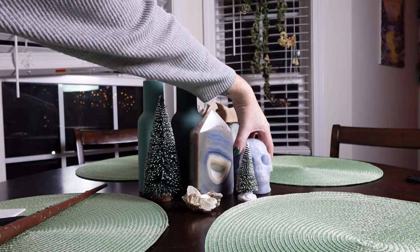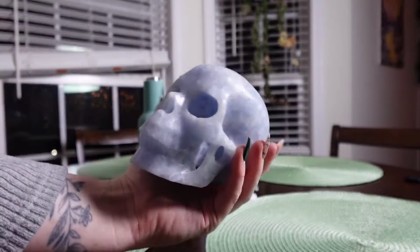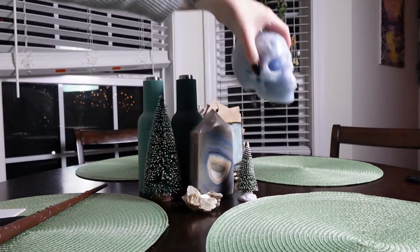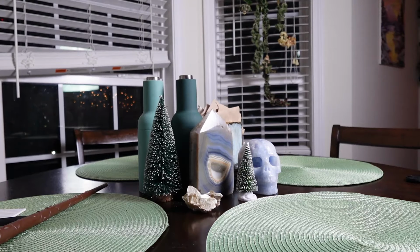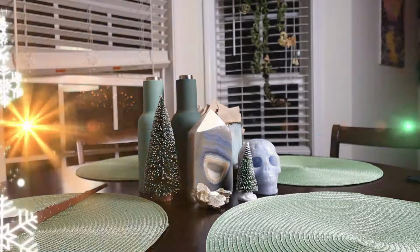And then I have my blue calcite skull. I wanted to do something that wasn't so red and green, and I wanted to use a little bit more of that snowy, blue, icy feel. So that is what I paired together over here on my dining room kitchen table.